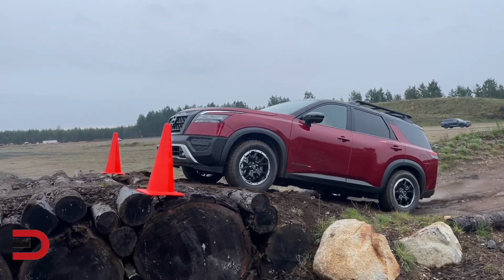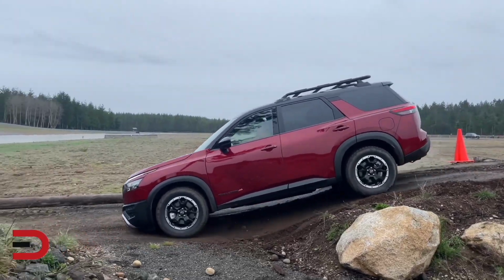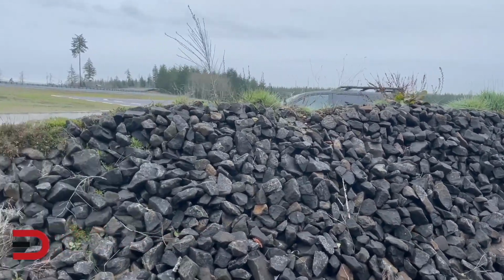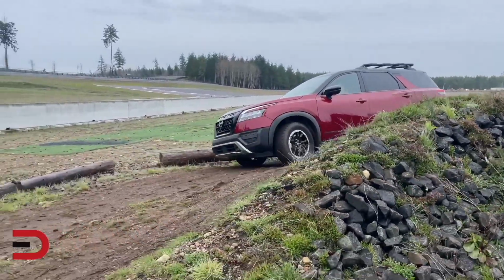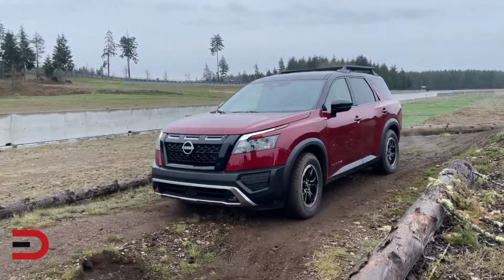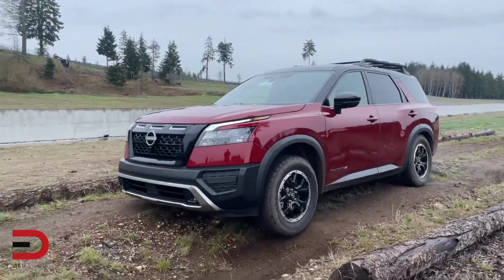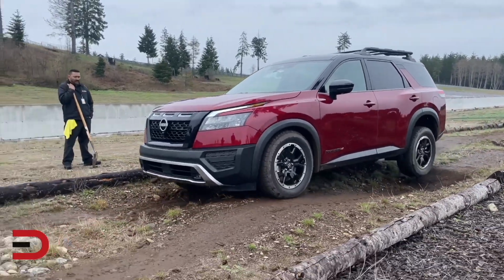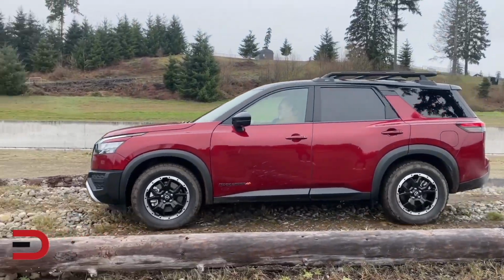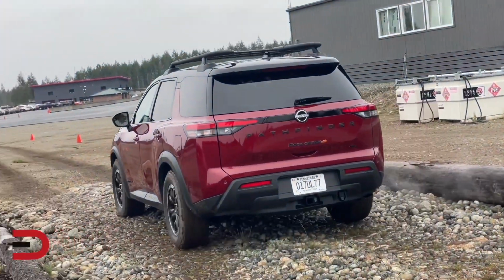It was all new last year, and they've added some cosmetic changes to this one. Suspension's a little bit higher, although you heard that probably. Little rock mound, and then an articulation demonstration. There you go. How do you think it did? Pathfinder 2023.